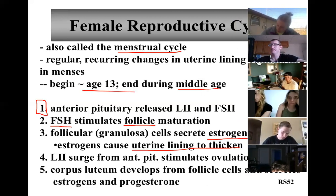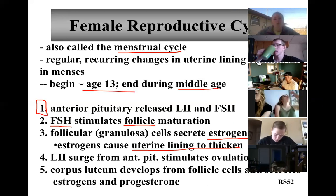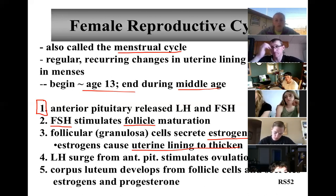Sorry, Peyton. So like people that go through the gender swap or whatever, like the girls that take estrogen depleting stuff, would they go through this at all, or would that stop because they don't have estrogen in their body?